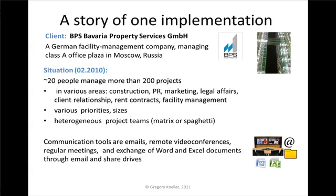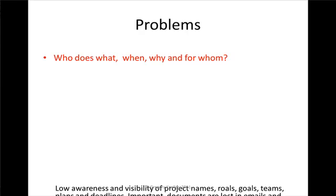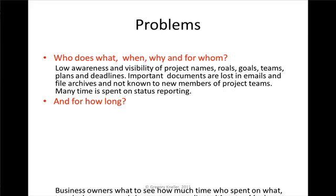Communication tools are the known ones: email, remote video conferences, regular meetings, and exchange of files and emails using shared drives. So the situation is common. I think you know what it is. Well, and the problems are: no idea who does what, when, why, and for whom. No visibility on project names, customers, roles, goals, teams, deadlines. Important documents are somewhere in emails, and a lot of time is spent on status reporting and finding some communication that was done a few months ago.